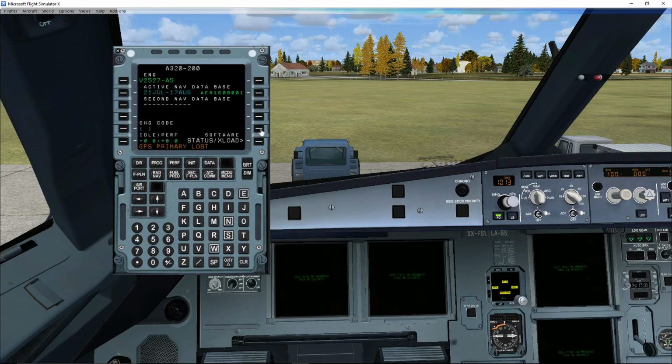Not going to need to go through the options because we've already sorted all of that out, so what I can do is go back there, FMGC, select that, and you can see we've got the engines, the nav database. Now the only thing really as a simmer I want to check on this is the nav database. At the moment we've got the GPS primary lost, so that's not an issue at the moment because the IRSs aren't aligned. This will go white when the IRSs are aligned.